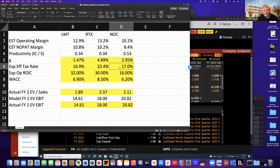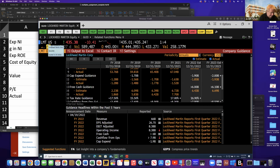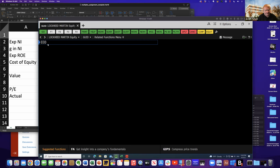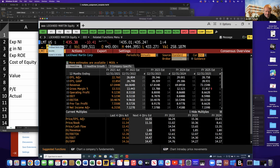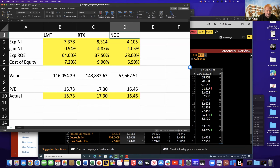Next, we need an ROIC. And the key of the ROICs is, remember, these are perpetuity ROICs and perpetuity ROEs. We also need the expected ROEs, right? So start back with Lockheed Martin, EEO. What is a reasonable ROE, right? Well, again, on the EEO, we either scroll down or minimize, and there's the forecast for ROE. And we see for Lockheed Martin, 60s. It's pretty consistent over the 4 years. So I chose 64%.